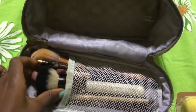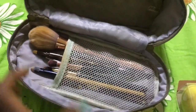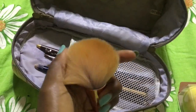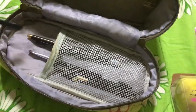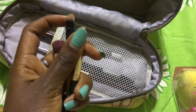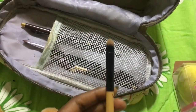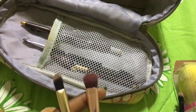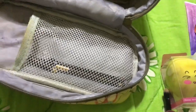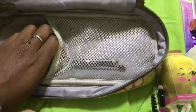Then when you come to this other side, I have brushes. This one I took from my mom. It's just a powder brush. Then this I bought from Dubois. Then I have three brushes. She told me she just wants something simple, so I think I'll use this. This is what I'll use a lot. She said she wants a light eyeshadow. So I'm bringing it just in case. Then I have eye pencils and a brow brush. And yeah, that is everything I have.